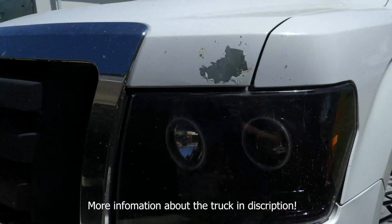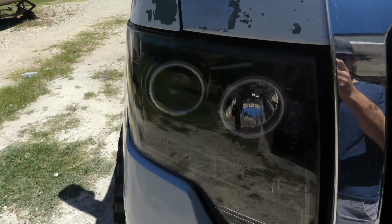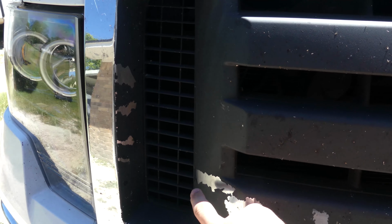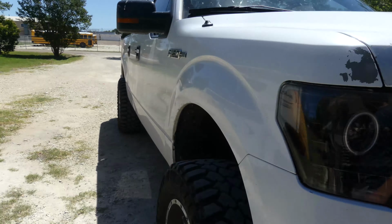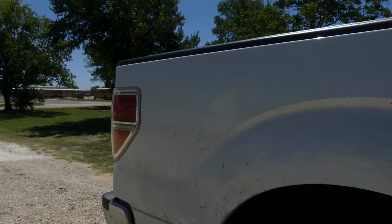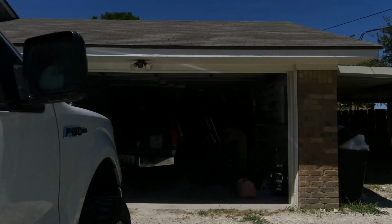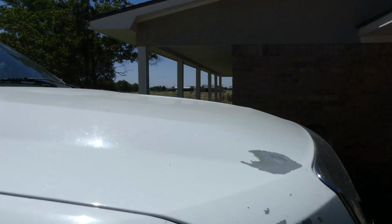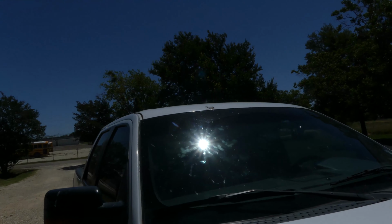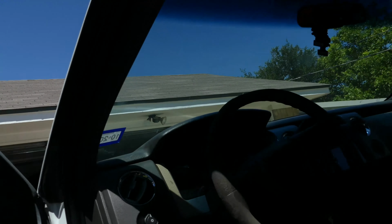Other things I've done to it: new headlights, blacked out headlights, new grill. We painted the grill black. We'll show you this week, we're going to repaint this grill because it's starting to flake off again. The paint's also chipping in some spots: the tailgate, the hood, and the roof, where there's a new spot I just noticed. Awesome.